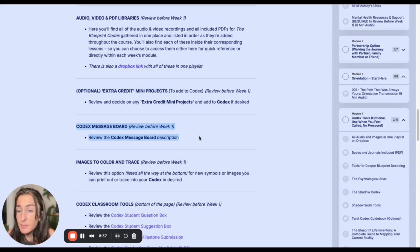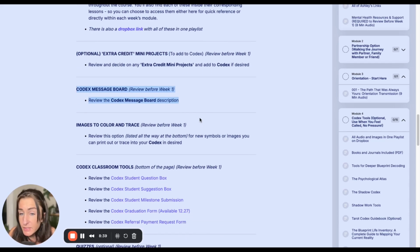And then we have the Codex message board. Now, this is important because this is where I add, basically think of it as like a loudspeaker at a school. I added in there when I uploaded different videos that you could watch prior to orientation week. I will let you know when there's different things happening, or when we're preparing for graduation, or when there's a big milestone that someone submits. That will all be on the message board.